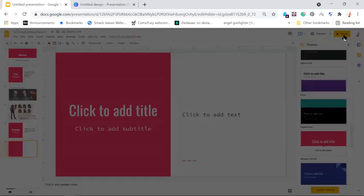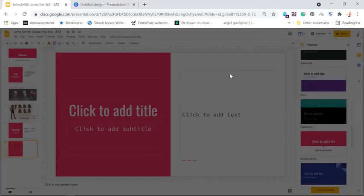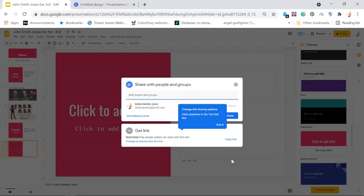Once you're done, you click on share. Name before sharing. Your name, you put your full name, like on your IC. So, John Smith Jones the Third. And then EAE, maybe, something like that. Okay, you save. And then this thing will give you a link. So when NYP asks you, you just copy the link, paste it in the email when they ask you, can you please upload your portfolio and share your link with us? You copy and paste, and then you go like, dear NYP, thank you very much.